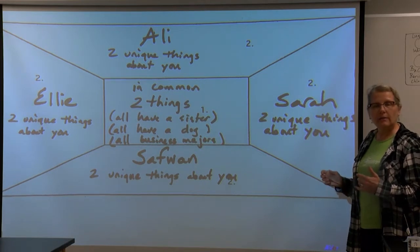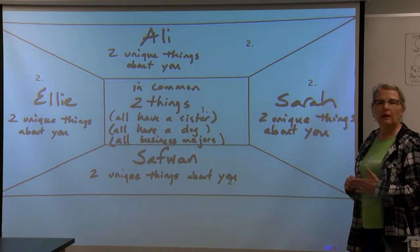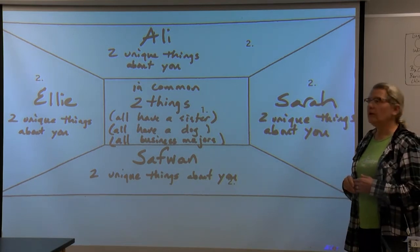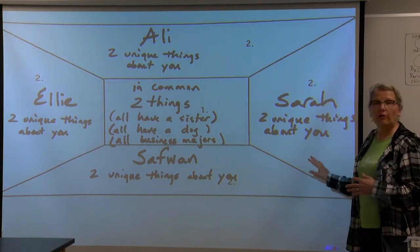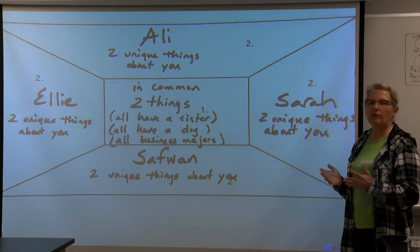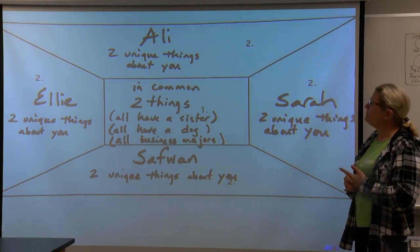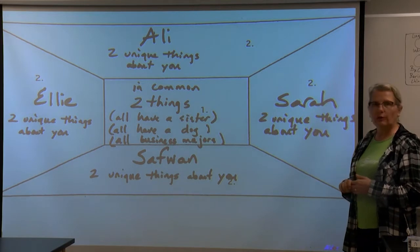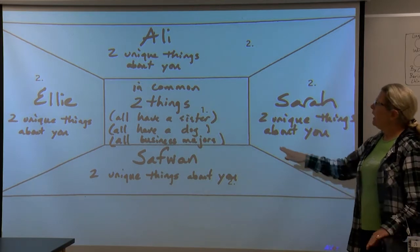So you can text me and say, hey, I need some help with this, or you can text the lab teacher. And if we're available, we can go in the Zoom room. You can use this for group work with your lab people, or you can do your group work on, you know, a different mode if you like. Anyways, on the outside, everyone's going to put their name and then 2 unique things about them.